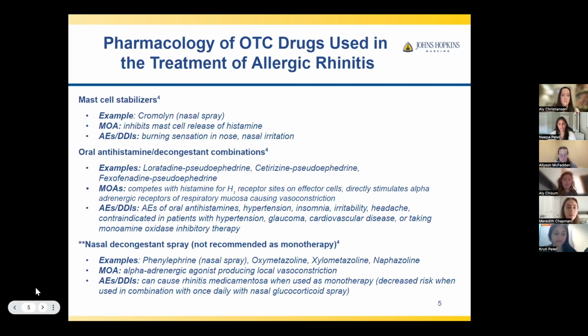For our mast cell stabilizers, cromolyn nasal spray, minimal side effects, proven efficacy, but less effective than glucocorticoid nasal sprays and second generation antihistamines. Then we have our oral antihistamine decongestant combinations. Again, the big takeaway here is that the non-sedating antihistamines combined with decongestants like pseudoephedrine provide better symptom relief than either agent alone. And you'll see some additional adverse effects that I have listed aside from the oral antihistamines, and those are the adverse effects associated with the decongestant combinations.